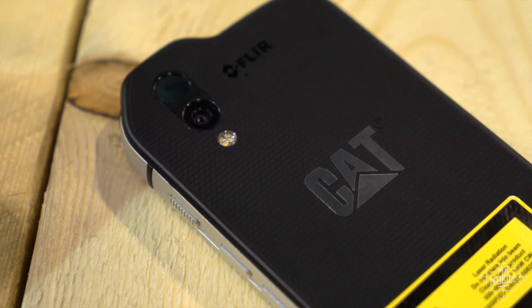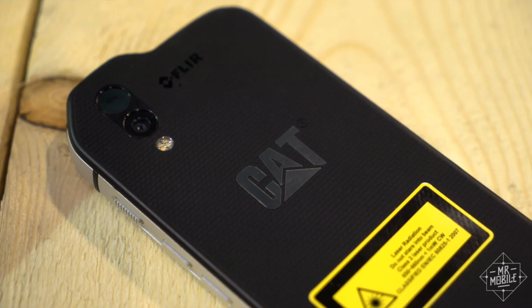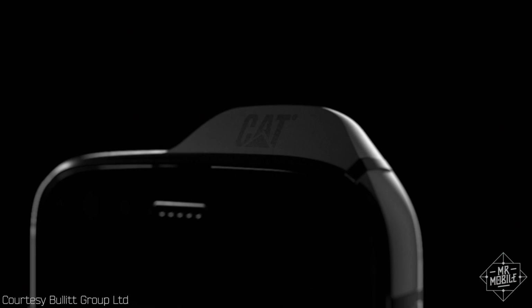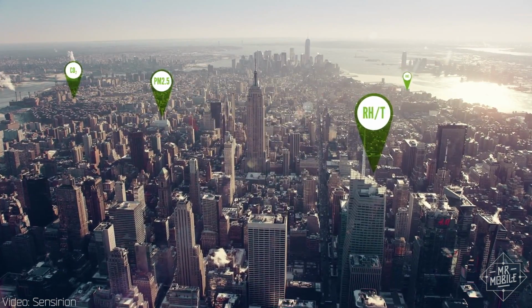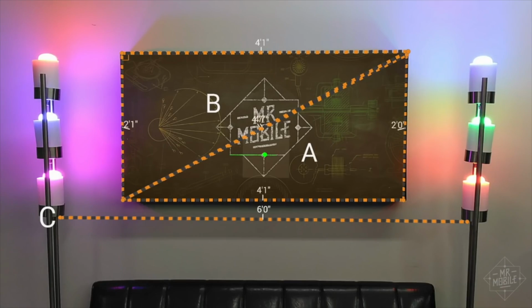CAT-branded phones have been around for about 8 years at this point, so I think we can boil down the preamble to 3 sentences. Yes, it's the tractor company. Yes, they're made for people with rough and tumble jobs. And yes, we've seen a lot of this tech before. Thermal cameras that you can plug into smartphones, portable air quality detectors, phone sensors that can directly measure the world around them. It's all been done.